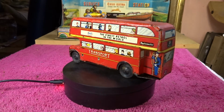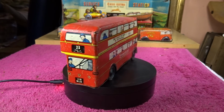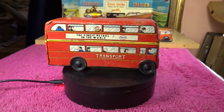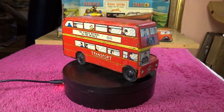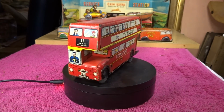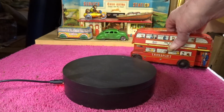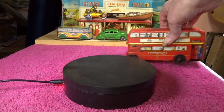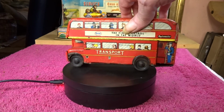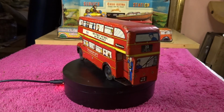I like the SO advertising on it. This is one of the cheap ones without the trademark, which they made for cheap stores like Woolworths to be sold at a cheaper rate. But I think it's great and it works good. See, that's alright now, isn't it? That's okay, isn't it now? I think so. So there's that.